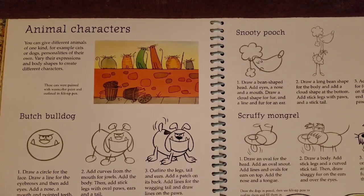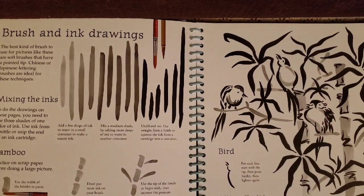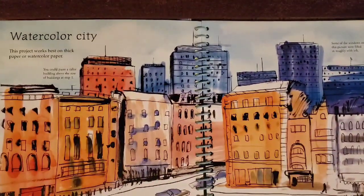And then animal characters, this was cute. So this is going to be a fun book. Brush and ink drawings, mixing the ink, bamboo. So fun drawings. We will do some of these. And I love the watercolors. That's one of my favorite parts of art. So that's one of the books we got.